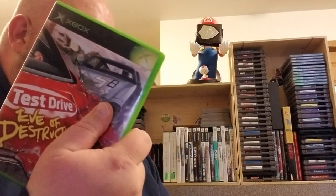This, though, I'm keeping, looking for a loose disc. Test Drive: Eve of Destruction. I didn't see a regular Xbox copy there. I may have missed it. Especially at this sale, with all the other stuff they had, I would have blown whatever. I don't know where this game is, but I wish they had it. Because, according to Price Charting, a complete copy of Test Drive: Eve of Destruction on Xbox is worth $29.99. We'll just hold on to that just in case.